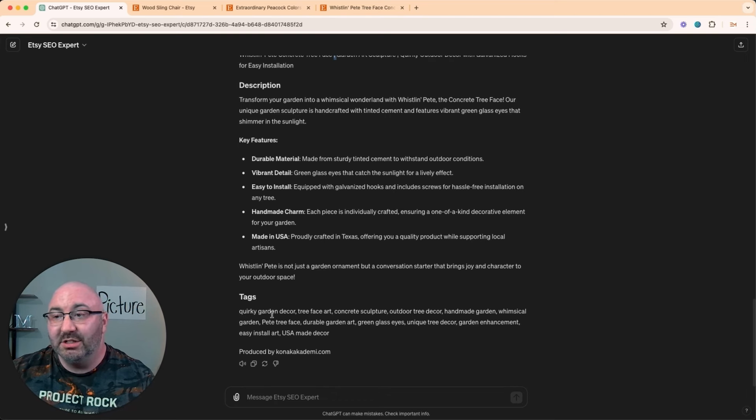Tags: quirky garden decor, tree face art, concrete sculpture, outdoor tree decor. I mean, these tags, amazing, right? Add a little bit more maybe about it. I would like to see unique or custom, something of that sort, just to allow a little bit more searching.